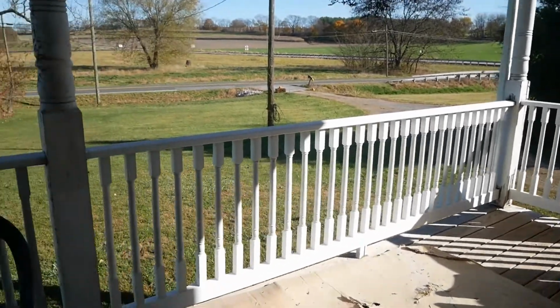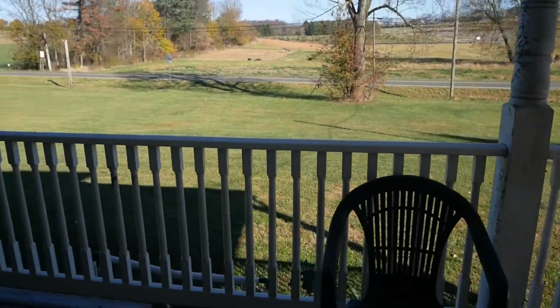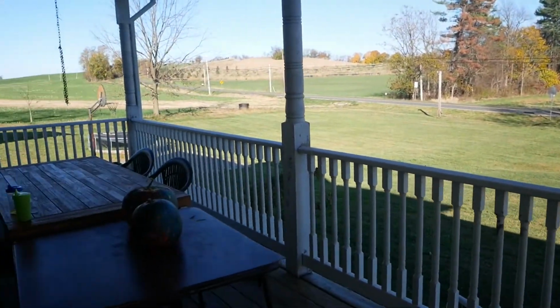Alright, so I'm gonna start you guys out with an update on one of my favorite spots in the whole house, which is our porch. We have a table out here that's been our dining room through these warmer months. And we're not done everything out here, but we got it to be a functional space simply by power washing everything. It was unbelievable, the night and day difference that made.